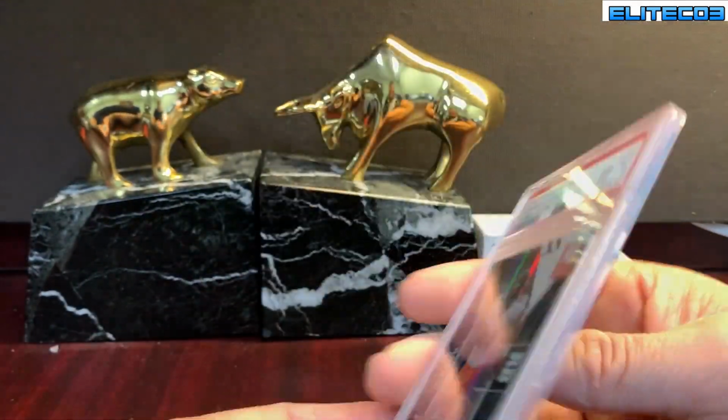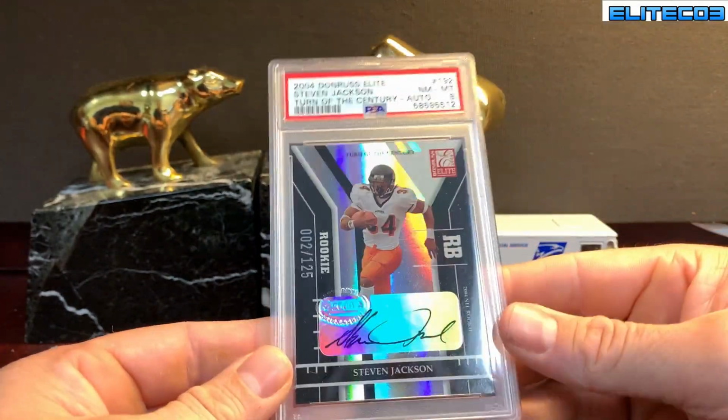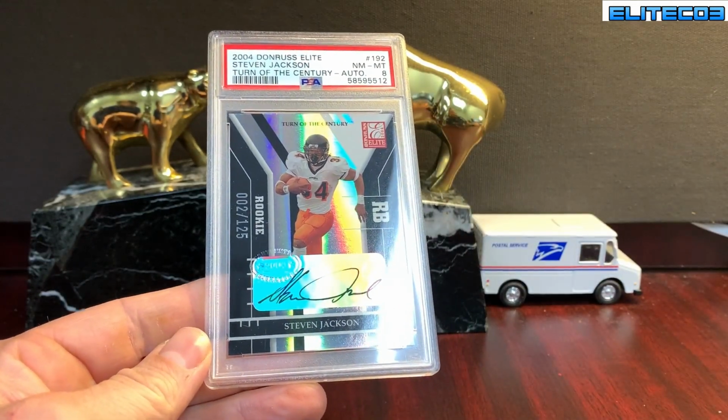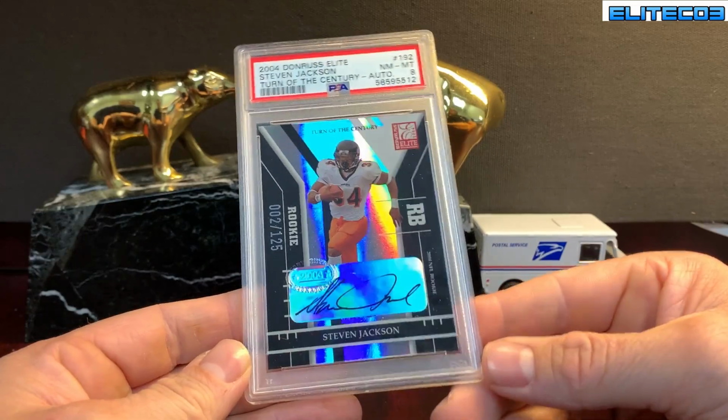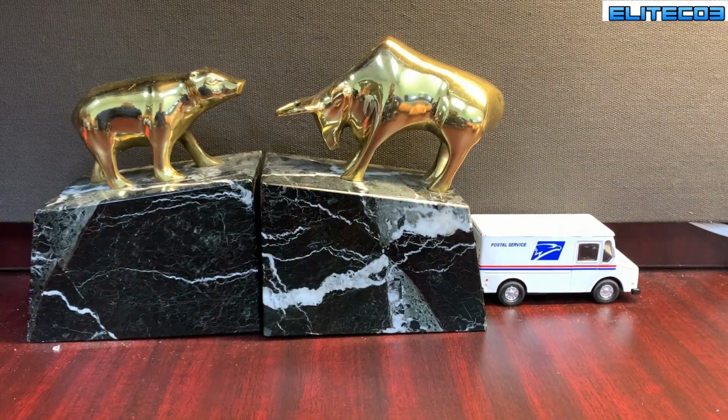Turn of the century. These are pretty tough. Yeah, this one's got some corner issues, it looks like. But overall, this set's just, I've definitely never gotten a 10 on this set, but I think I've gotten a couple 9s. A bunch of 8s along the way.